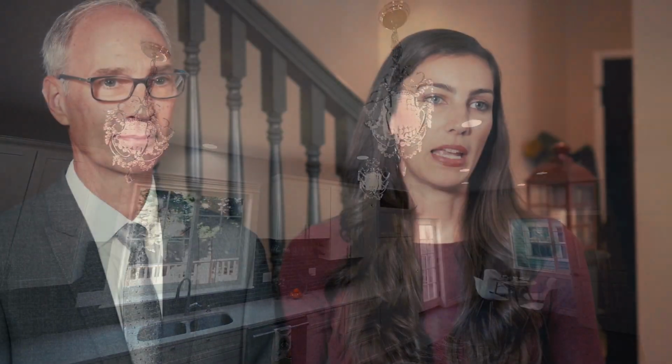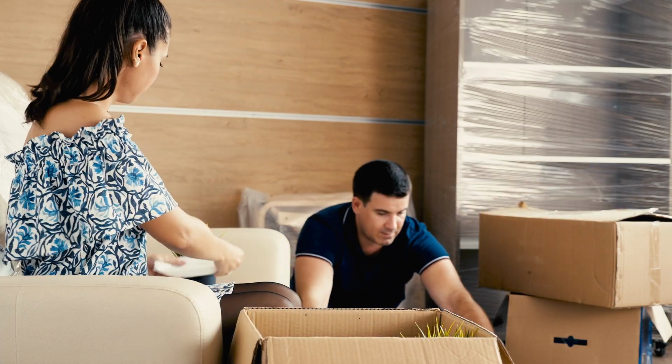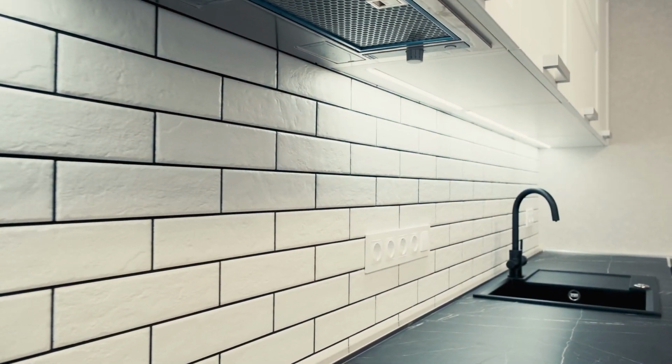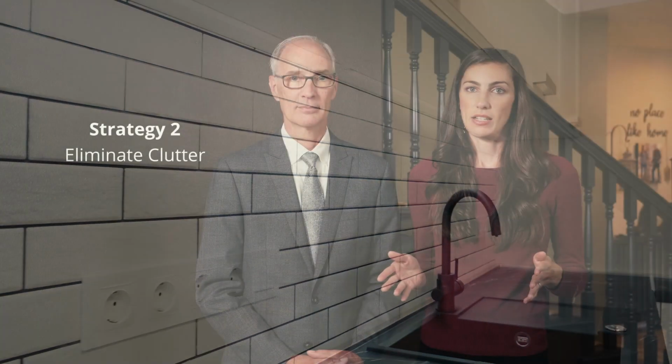People collect an amazing quantity of junk. Consider this, if you haven't used it in over a year, you probably don't need it. And if you don't need it, why not just donate it or throw it away? Remove all the books from the bookcase. Pack up all those knickknacks. Clear off everything from the kitchen counters. And think of this process as a head start on the packing that you will eventually need to do anyway.